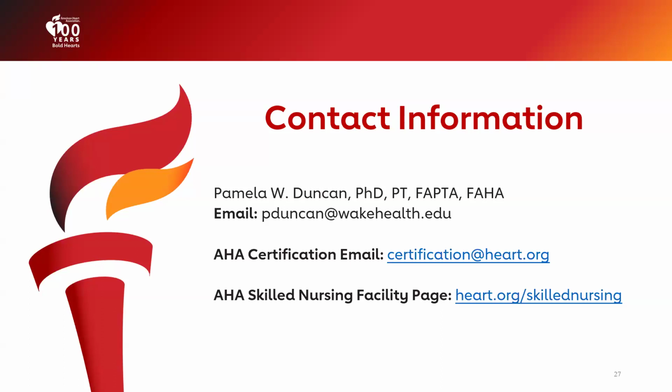One of the questions that did come up has to do with inpatient rehab facilities. The certification is not for inpatient rehab facilities. It is only for skilled nursing facilities. And does this change what the 2016 guidelines say? No, because this new certification for SNFs is an effort to address a gap in the post-acute care certifications that are out there, to make sure that patients who go to a SNF for their stroke rehab receive the quality of care that they deserve.